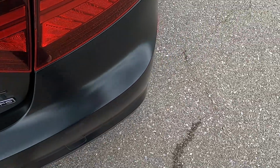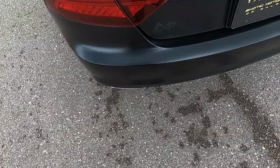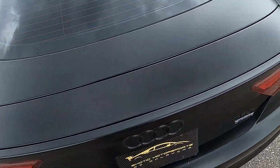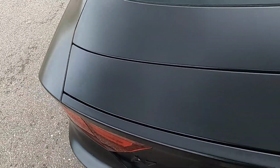And then we have these marks in the wrap on the top of the rear bumper. A little bit of scuffing and discoloration. But most of this is just minor defects in the vinyl wrap, which segments are very easily replaceable. And also, if you decide you don't like the vinyl wrap, it can be removed and you still have the protected factory white paint underneath.